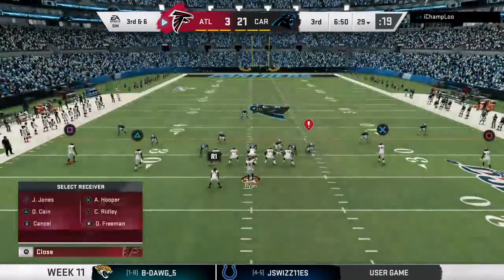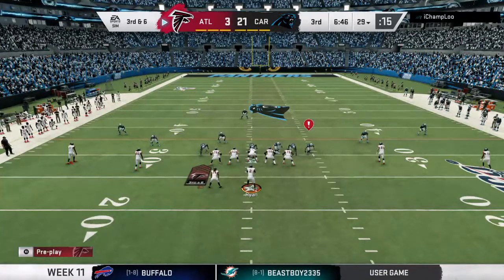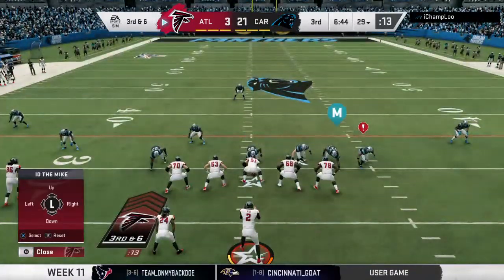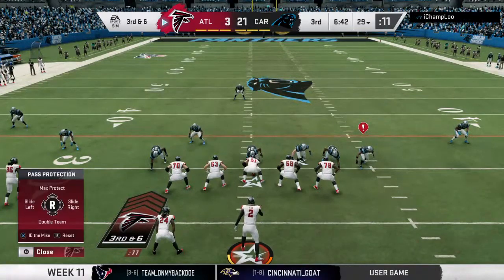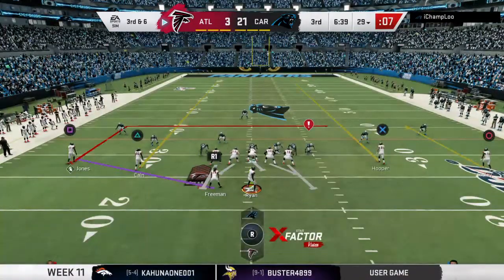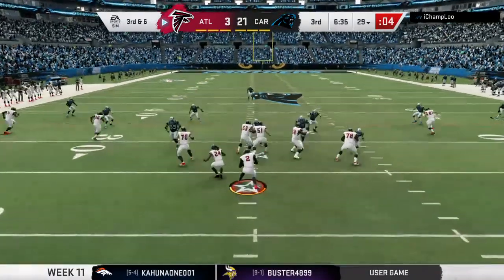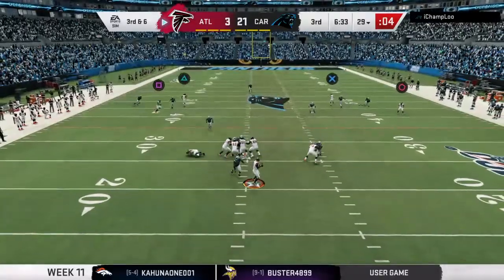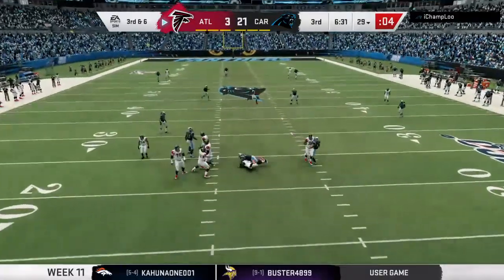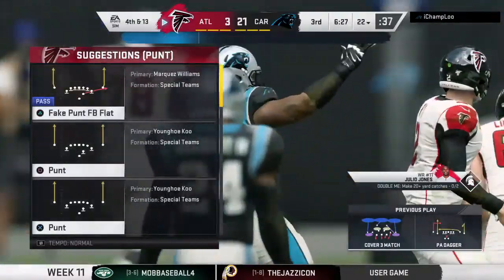This offense is in desperate need of a conversion as they come up on 3rd down. Now Ryan. Nowhere to escape, and he goes down. K1 short with a sack.